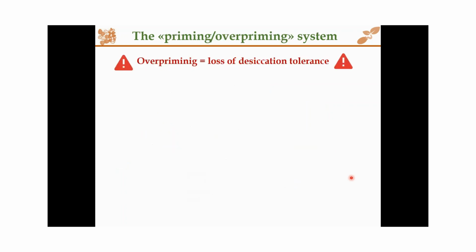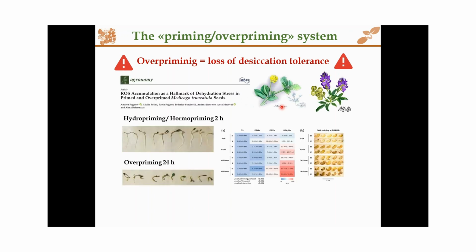So going to priming, we know that one of the challenges related to the development of efficient protocols is to know the time to stop the treatment, because prolonged exposure to these treatments, or what we are calling here overpriming, leads to the loss of desiccation tolerance. So what we wanted to do here was to try to identify some early indicators that can allow us to understand when the desiccation tolerance starts to be lost.